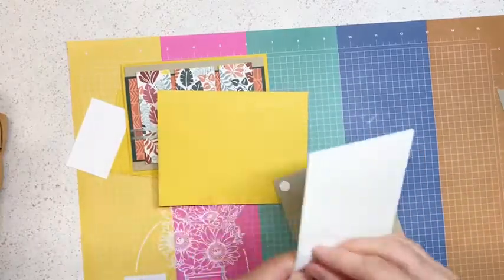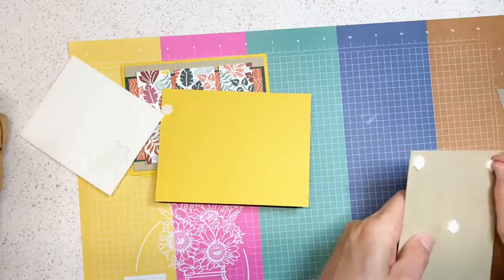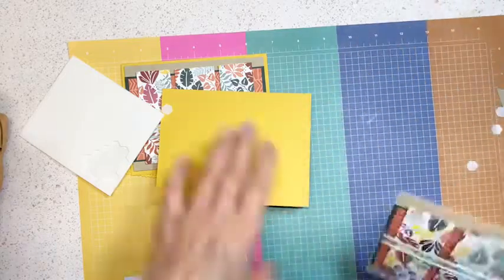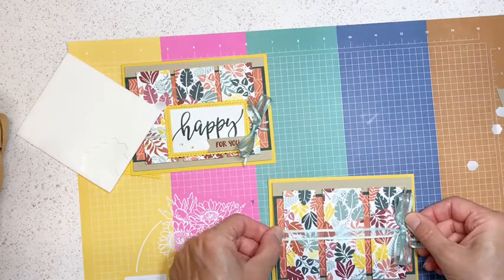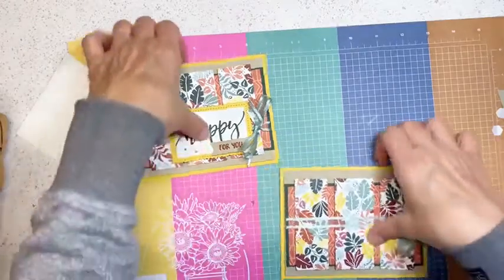Because these are cards that you can put together. Yes, that's what I was going to say. Nice and quick, that you can put a bazillion together and use all of your scraps. But I think the designer series paper does it all.